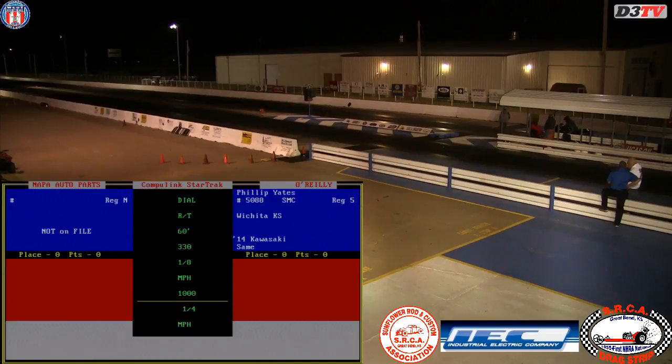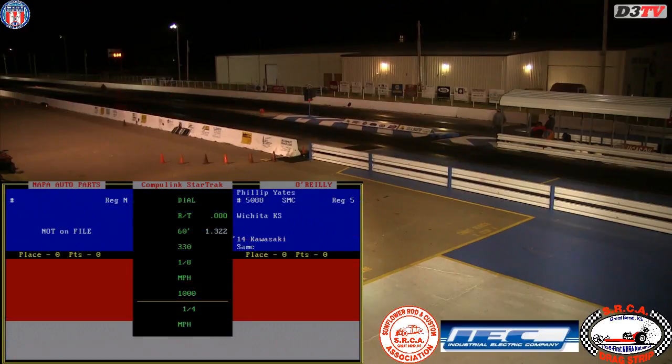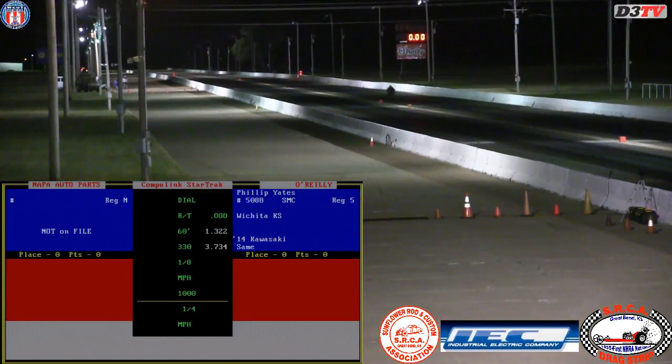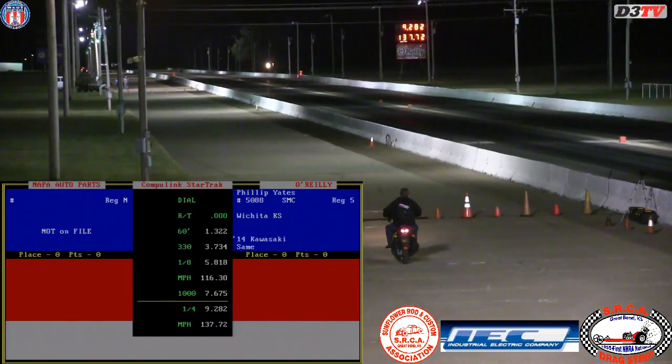And one Sportsman motorcycle, Phil Yates. Phil's sitting number 6 right now with his earlier run of an 11,000th reaction time. 4 of them have been made. Yates goes trip, zip, 0, perfect. He'll move up to number 2. And a 9:28 lap at 137 miles an hour. And that, boys and girls, is that.